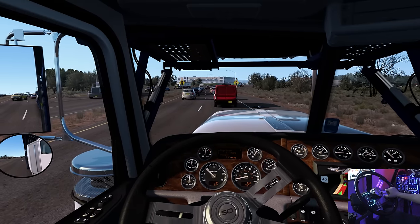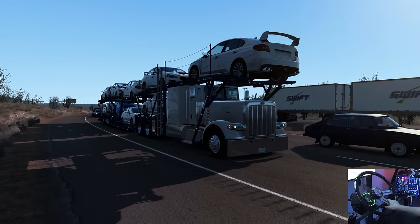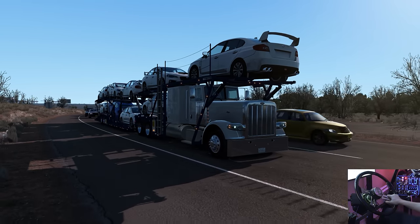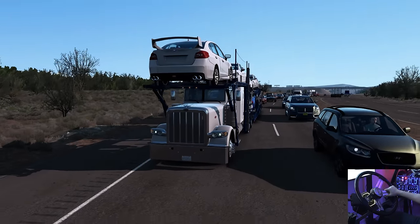You know what? While we're in traffic, we can go to the outside view and check it out a little bit more. Here's the truck. It kind of looks like the default 389 for the most part. And then we have the addition of the cars on there as well.